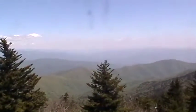You're looking out pretty much toward Cherokee. This is a really common salamander. I've seen 5 of them in this creek so far, but I haven't been able to catch any. And this one's just sitting still, so I thought I'd get some quick video.